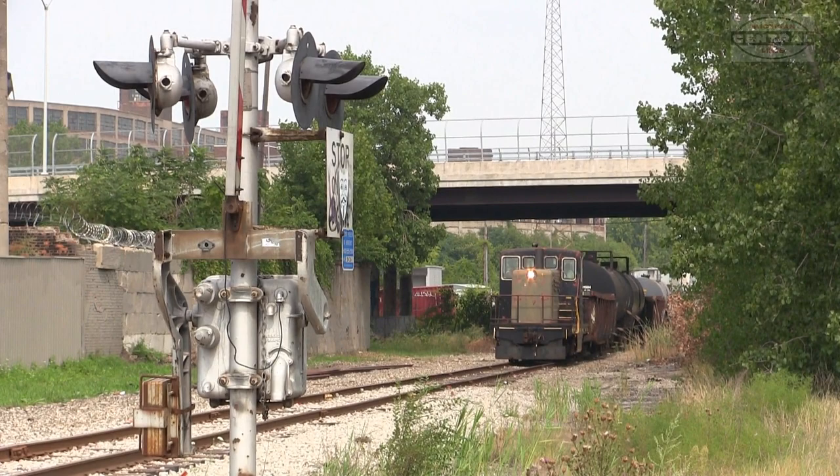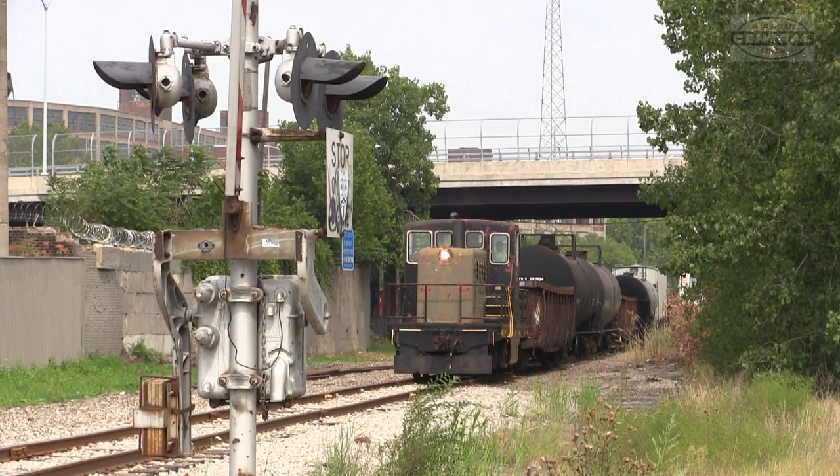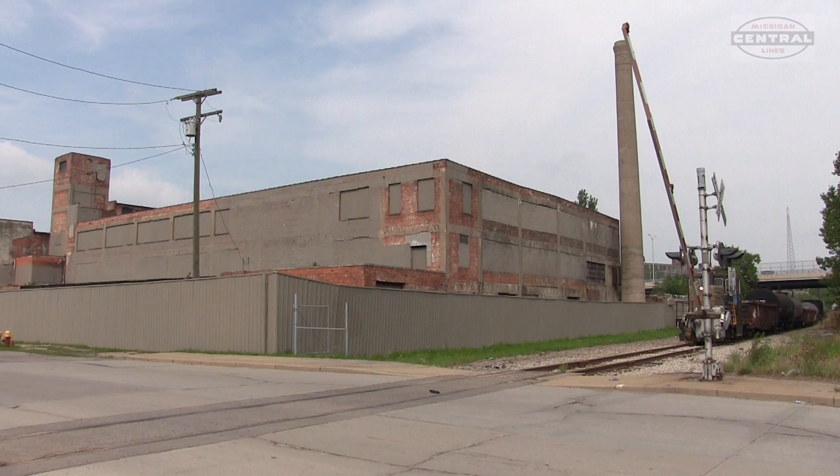It's a warm afternoon on August 27th, 2018, and we're in Detroit, Michigan. Today, we're on the Detroit Connecting Railroad watching DCON number 4, a 65-ton center cab locomotive. The train has just finished up interchanging with the Canadian National Railroad and is now heading south on the former Grand Trunk Western DeQuindre Cut.